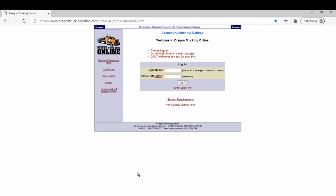All right, the website we want to start at is OregonTruckingOnline.com, and that will bring you to this page right here. If you don't have an account, right here, click New Carrier, sign up here. You'll build a username and password and some security questions, and then you will have an account. First thing we have to do here, I'm going to have to blur out all this information. It's personal information, but you'll still be able to see what I'm doing. So we have to enter our login name, okay, and then our PIN number.